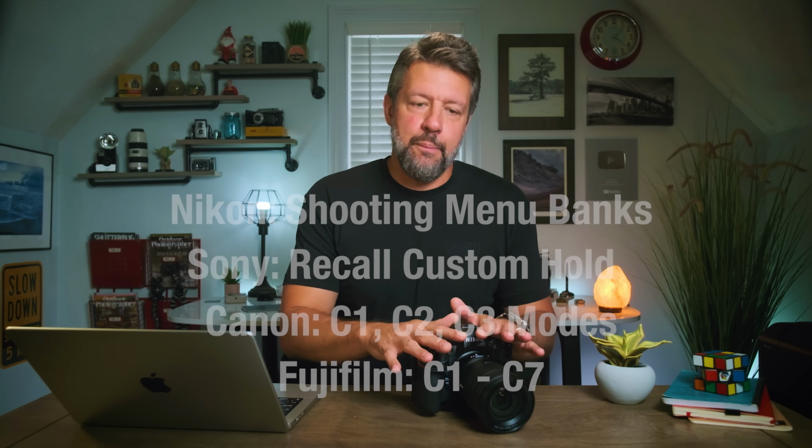And I'm not talking about a button that basically pulls up your metering mode, or one button that pulls up your highlight blinkies. I'm not talking about setting a custom button for one particular feature. I'm talking about being able to switch to an entirely different camera setup. It's of the utmost importance.